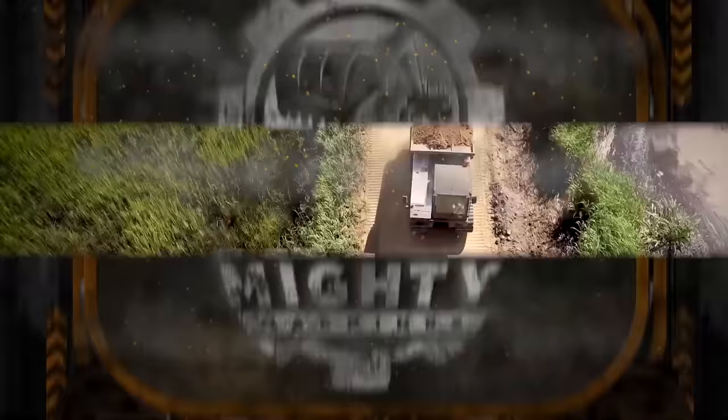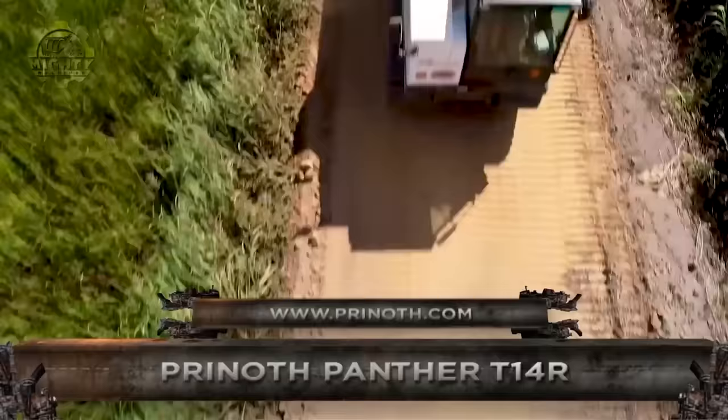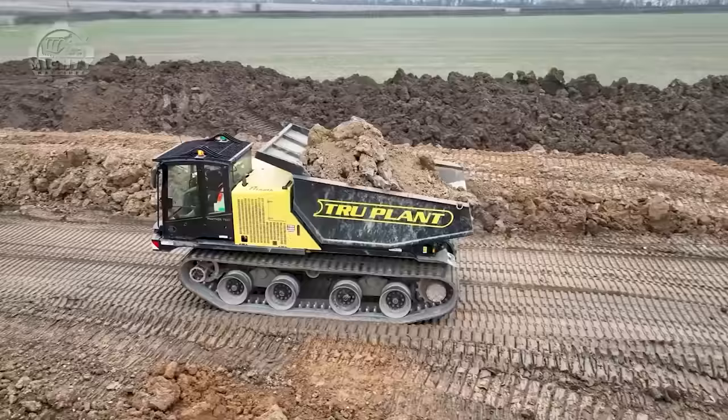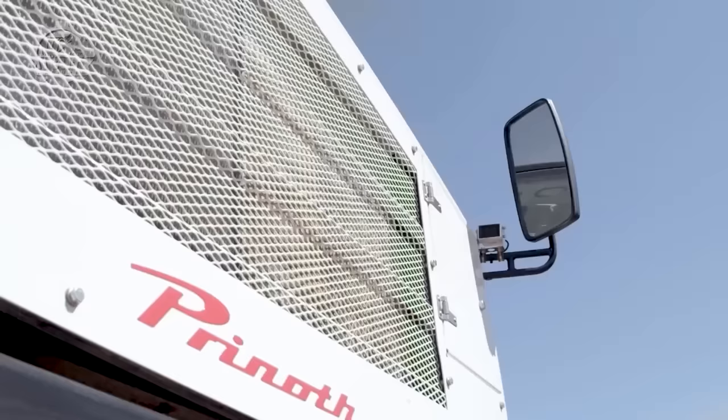Let's shift our focus to snow and rugged terrains with the Prinoth Panther T14R, an all-terrain utility vehicle built to conquer even the harshest environments. The Panther T14R is designed for extreme conditions, whether snow-covered mountains or treacherous construction sites. Its powerful engine and versatile track system allow it to navigate through deep snow, rocky terrain, and more.